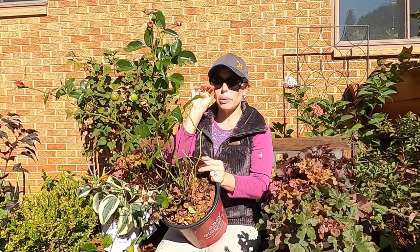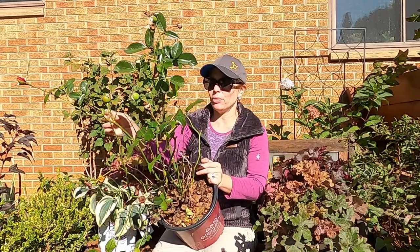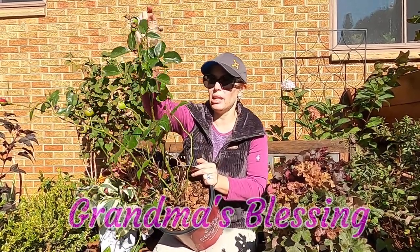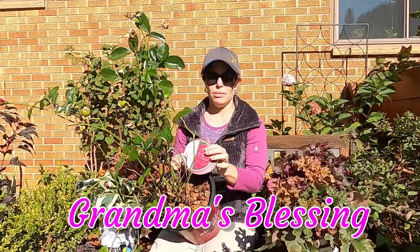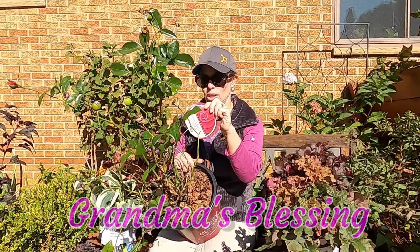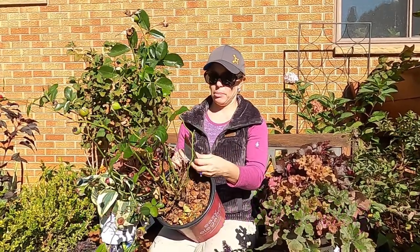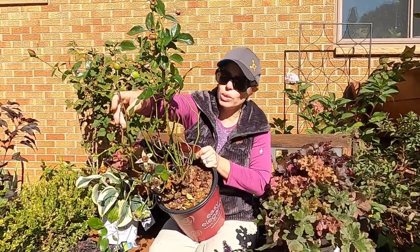Okay, I'm really excited about this rose, and the reason being I have one of these already and it's definitely one of my favorite roses. This one is called Grandma's Blessing, and probably if I talk about any of my roses I might say that, but I love the color of it. It's this gorgeous pink color, and we'll show you a copy of the tag so you can see the picture. It also has these really pretty rose hips on it.